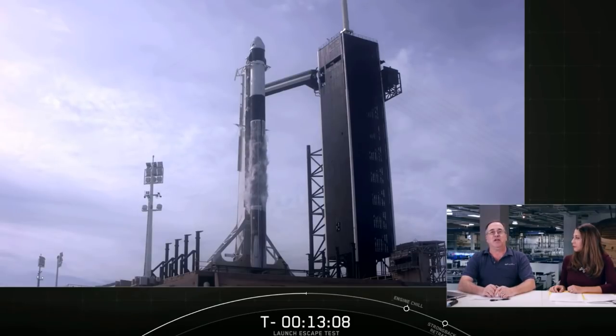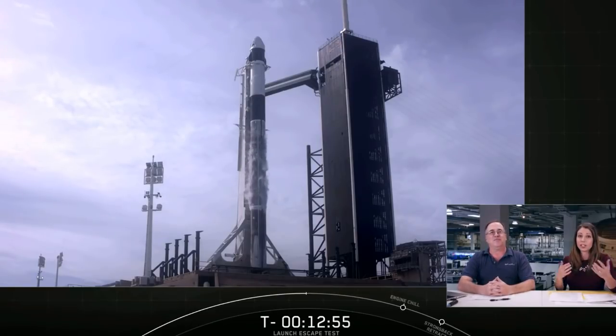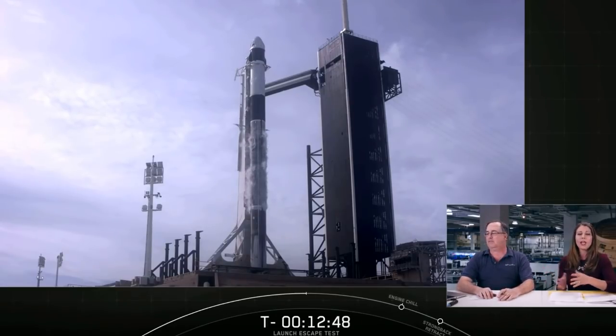As a reminder again, this is not a typical launch. We're purposely testing Dragon's escape system under the most extreme conditions. So while we want everything to go right today, we are prepared if everything goes wrong. And if that does happen, that's the whole point. This is exactly why we test. We want to see if there's any potential issues, and we want them to happen now so we can address those before we put astronauts on board. And speaking of astronauts, we have NASA's Daryl Nail at Kennedy Space Center in Florida.